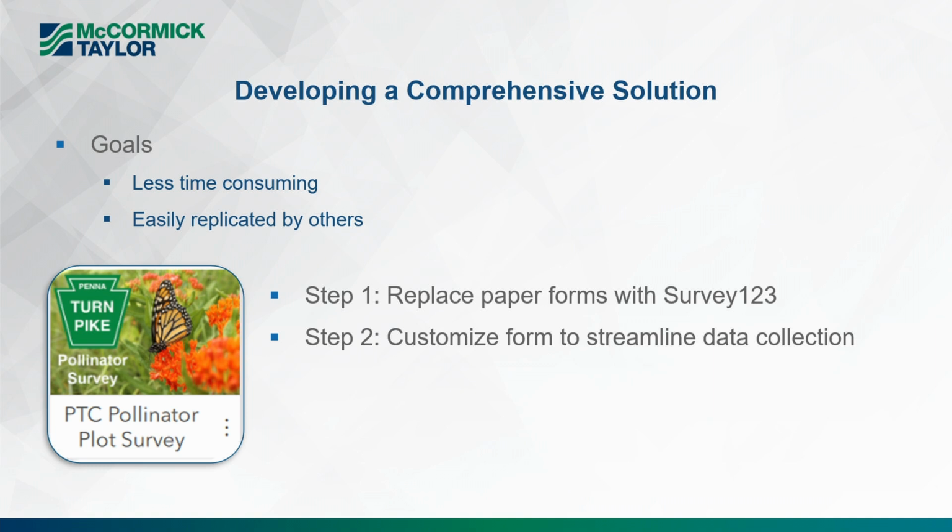So they came to us and they said, oh, we need this to be way less time intensive, and we need it to be able to be replicated by others, because although McCormick-Taylor was doing that initial monitoring, the goal long term was that actually it would be taken over by the DOTs themselves, or obviously they would involve other consultants. So first step is we said, well, let's replace your paper form with Survey123, and then let's customize the form to make it much easier to collect the data.